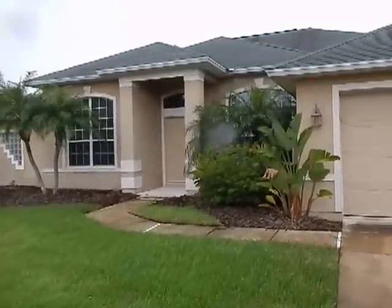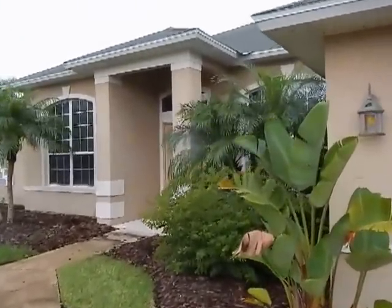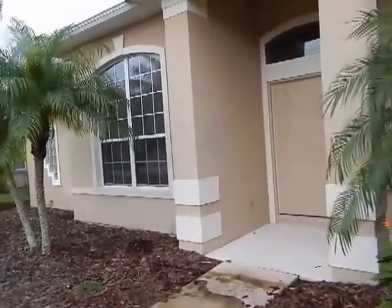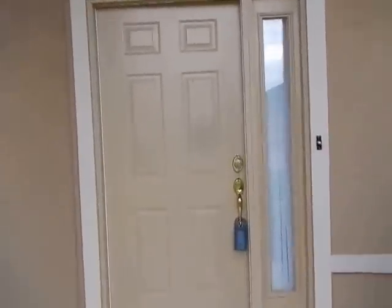Okay, this is Water's Edge, Port Orange, Florida. This is a short sale. It's a four bedroom. And let's see what you get for a short sale. Some short sales are great and some are bad. And typically this is what we've been finding with the short sales.